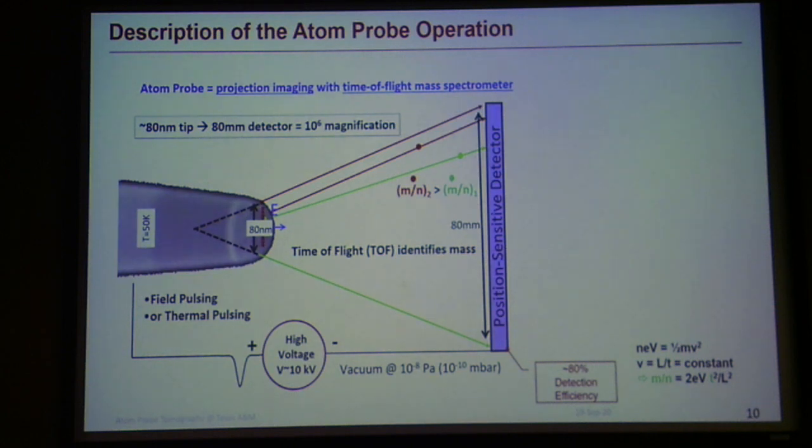It's in an ultra high vacuum environment, and then you have a high voltage applied. With this high voltage alone, you should not have any evaporation. However, if you add a little pulse, whether it's field pulsing or thermal pulsing, a voltage pulse or a laser pulse, you could trigger the ions to take off from the tip and go to the position sensitive detector. With the position sensitive detector, you basically have the X and Y position, but you don't have the Z position.